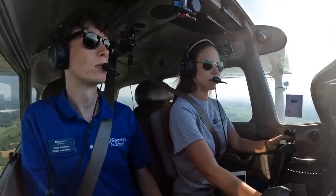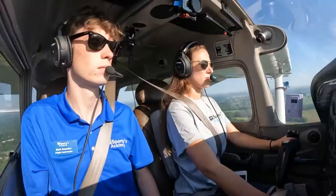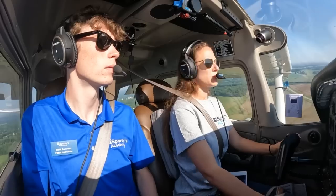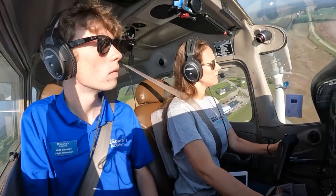I need to slow down. No, I guess I'm in downwind, so that's fine. All right, I'm struggling. Power never came back to 15. It stayed at like 17 the whole time. Okay. Brown County, 2386 Victor, final runway 36, Brown County. I overshot that.